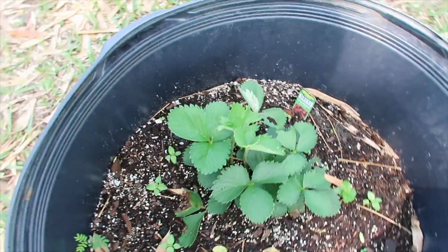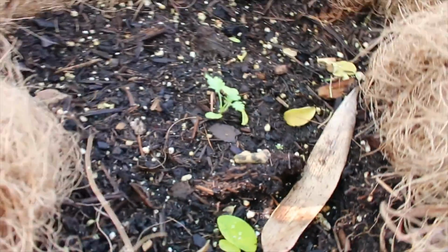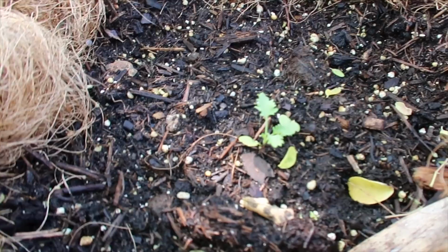Strawberry getting bigger. No strawberries. And look, that little tiny, look, oh, it's still there. Can you believe it's still there?